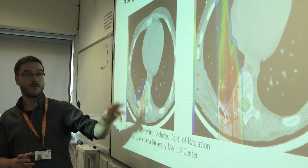And this project hopes to combine both imaging with protons and delivery of radiation with protons to try and improve outcomes for patients. We hope that the results of this project will be incorporated into clinical trial protocols and make a real difference for patients. And now I hand over to my colleague Charles to talk about some of the technical aspects.